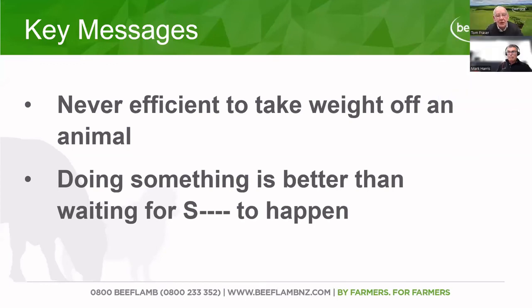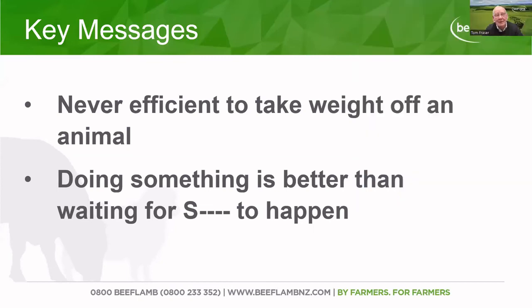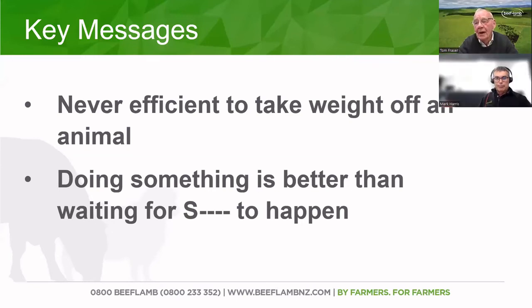The spreadsheets that you're going to be sent are pretty simple. The majority of the information you've got to put in there, you know off the top of your head. Some of it you may have to go and do a wee bit of effort to get in there. But unless you're prepared to actually do some work, you're going to struggle through.